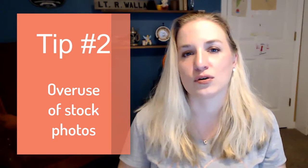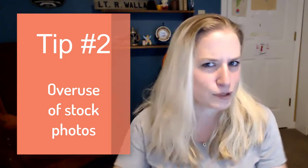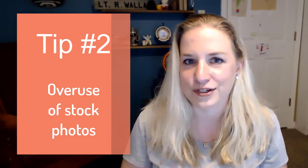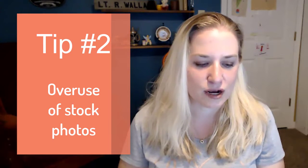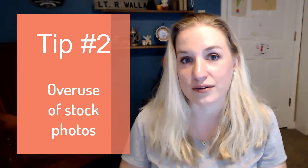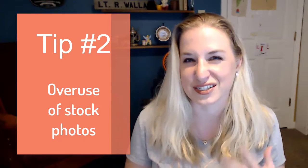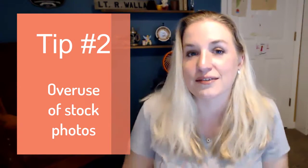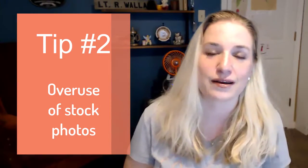Or they will use a photo of a whole bunch of people shaking hands for their team page, or they'll use it for their home page. Or they will have stock photography in place of a product, or a service. Usually it's services, not products, where they'll have a photo that shows the feeling they're supposed to get when they use the product. No.